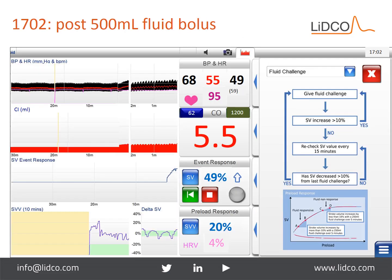Given these numbers and his clinical presentation, we immediately gave him a 500 milliliter fluid bolus. We know through multiple research studies that if a patient's stroke volume increases by 10% after giving a fluid challenge, and in this case it was 500 milliliters, we know that they are responsive to fluid. And you can see here on the right side that that's in fact exactly what happened.